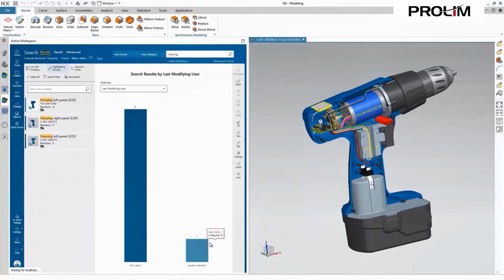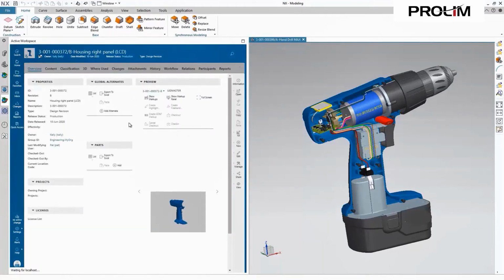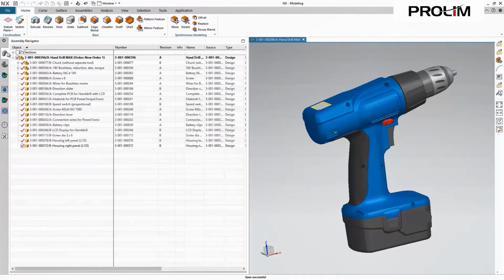Here we see some great search and filtering capabilities to help you get to the right data quickly, and all without leaving the mechanical CAD tool that you're familiar with. When you find what you're looking for, you can open it up directly in NX. Within NX, you can search in Teamcenter for more information.